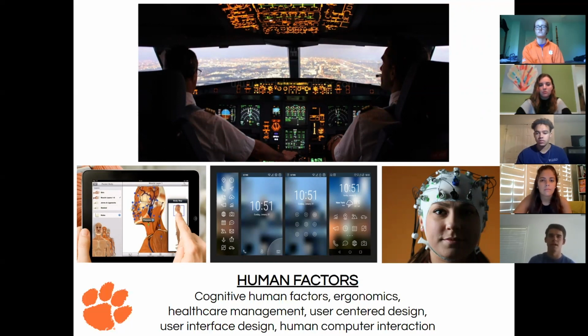The psychological side is used more to assess the limits of people and to really understand why they do what they do. You can see on the screen that there's an airplane cockpit, and human factors actually started in World War II because the airplane cockpits were so poorly designed. And so there were a lot of crashes, and they had to find out a way to stop all the crashes.